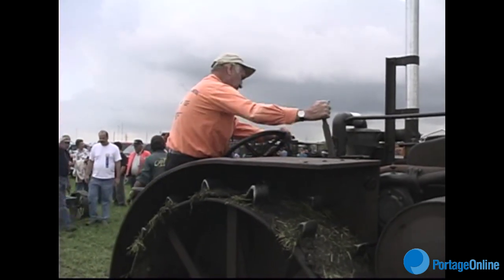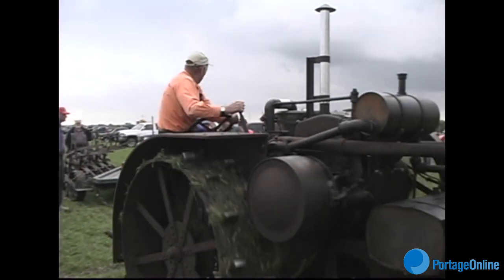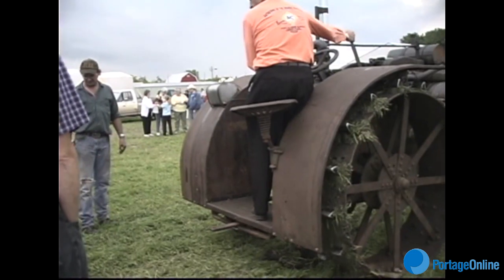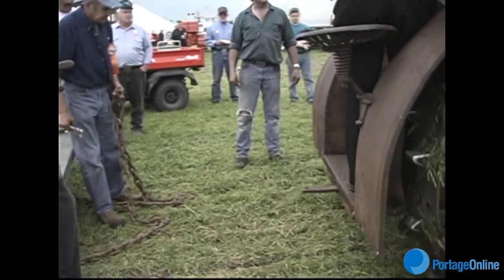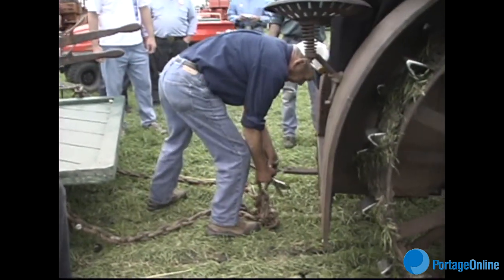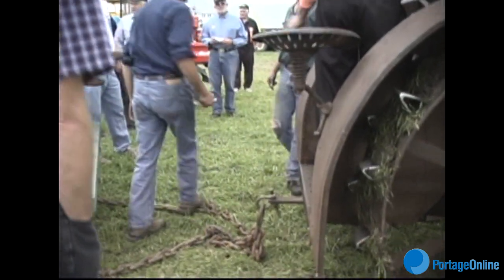Along with Gilbert's fine and almost complete collection of Allis-Chalmers, he is also the proud owner of a Rumely Oil Pull tractor. And with a little persuasion, Gilbert took the steering wheel, and at last, with the final day almost at an end, he too was able to join in, after spending three anxious days overseeing this show.